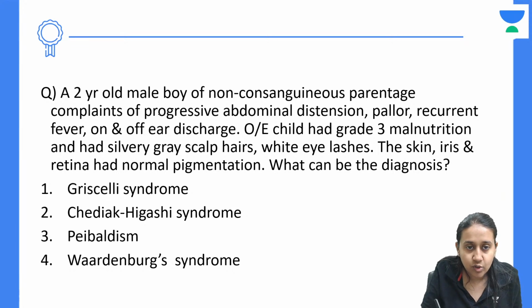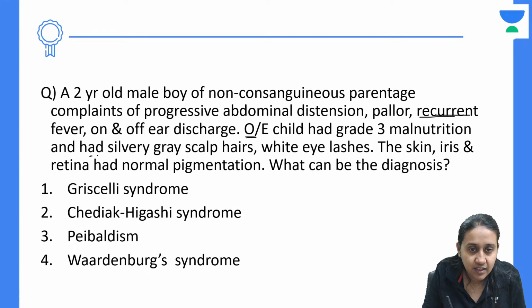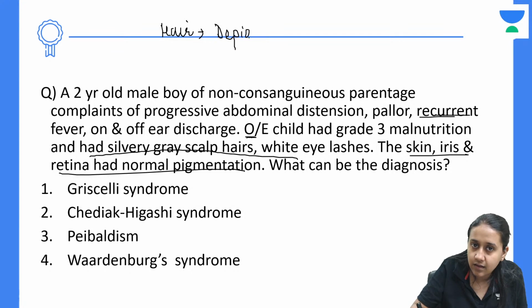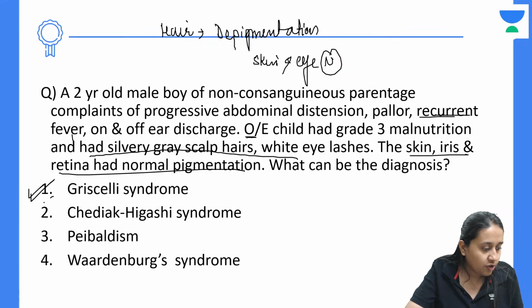Very nice. A 2-year-old male, born out of a non-consanguineous marriage, presented with recurrent infection. On examining the patient, we can see that the hairs are grey, but the skin and eyes are normal. So there is only depigmentation of the hair, with skin and eyes normal. It's a very classical description of Griscelli syndrome. Clear?